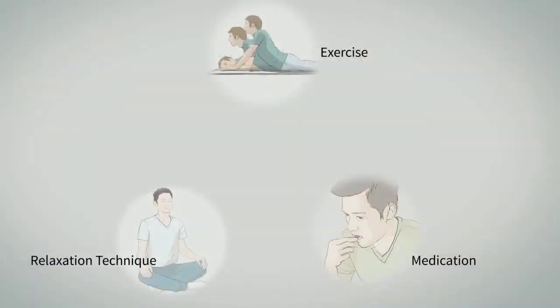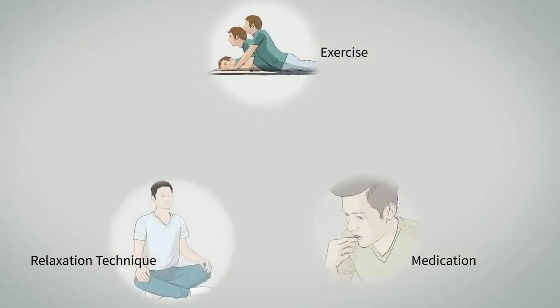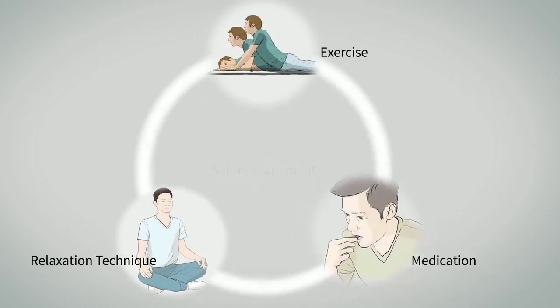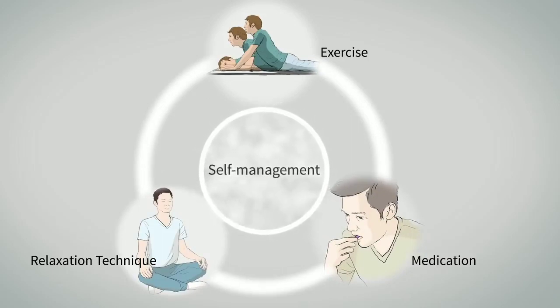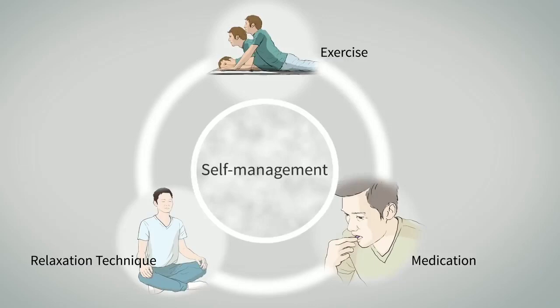It is important to follow the advice of your health team and do exercises, learn relaxation techniques, and perhaps take medications. The benefits might not be felt right away. It takes time and your active participation. By taking an active and informed role in your own health, you are guaranteed to better control your pain and lead a healthier life.